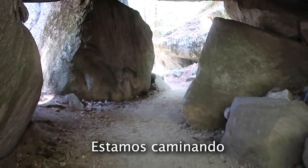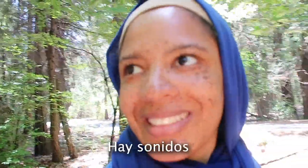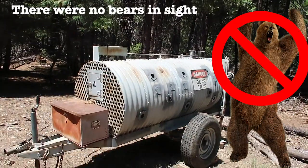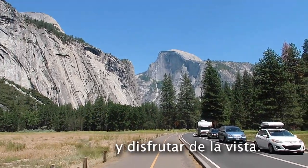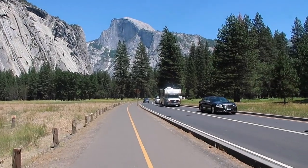So we're walking through to go to Mirror Lake. Let's hope there are no bears. Oh my gosh, there's sounds. There were times we didn't feel like getting on the bus and other times where we just wanted to walk and enjoy the view. You are spoiled for choice here when visiting Yosemite.